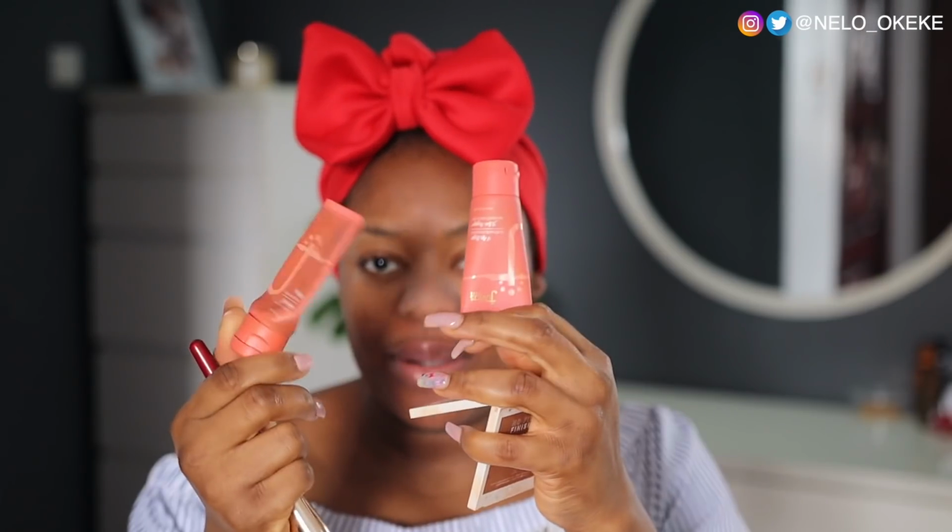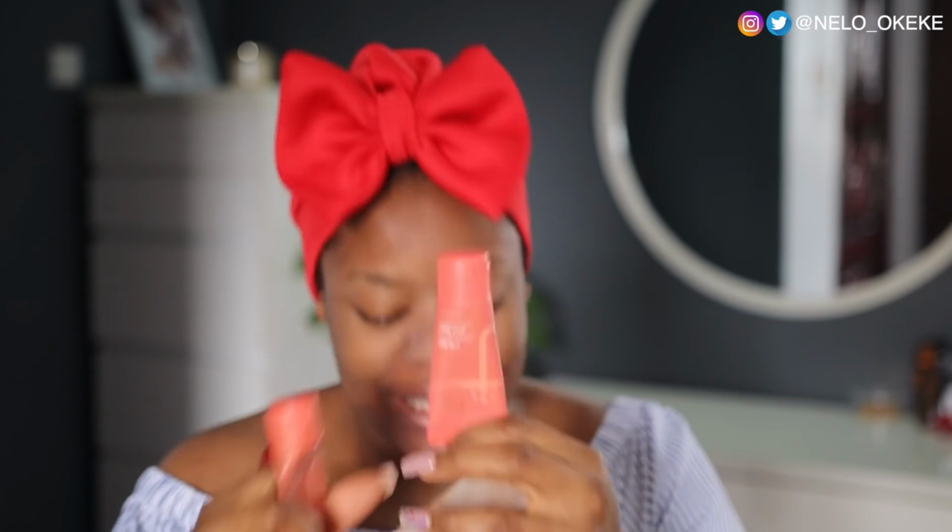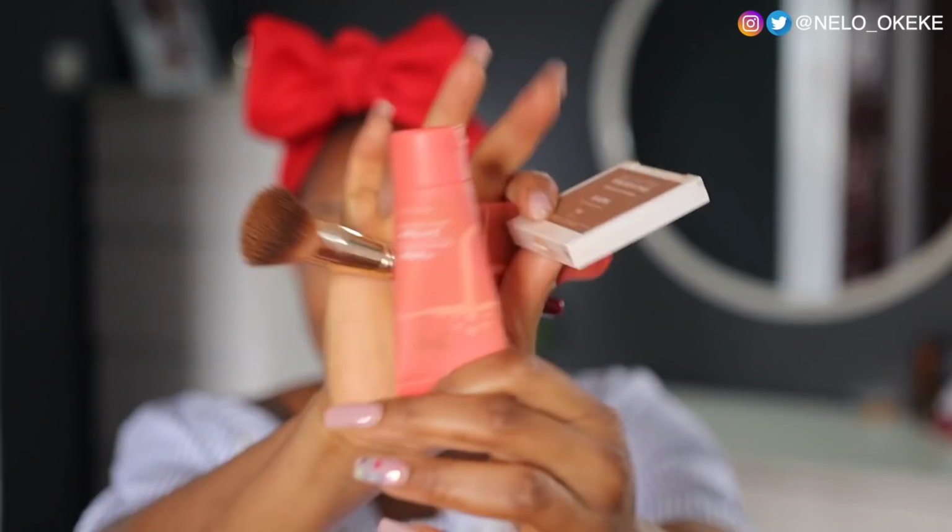So let's start makeup first. I'm going to be using the Juvia's Place foundation, and as much as I love this foundation, I love the shade. It can get oily really quick, but I just love the shade and the coverage. This is my first one finished, my second bottle, that's how much I love it. Okay, let me show you guys up close. I hope you can see.